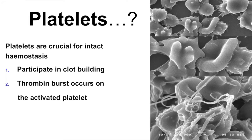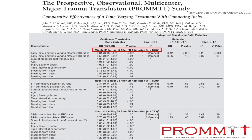Platelets are also extremely important. On the right you actually see my platelets activated. On the surface you see the clot buildup, you see the fibrin strings. You can actually advocate that platelets are extremely crucial and pivotal for hemostasis, because it's actually on the surface of the platelets that all the coagulation reactions are activated. So platelets are important for a normal hemostatic buildup, and that is what we've seen in this paper.